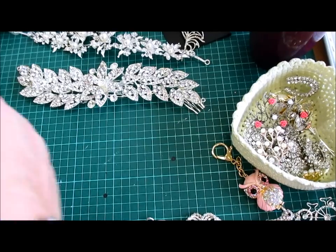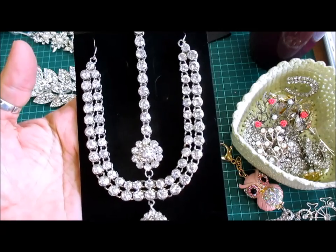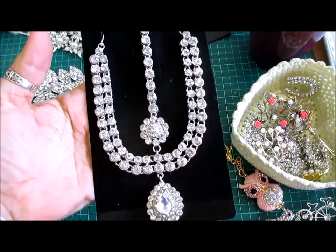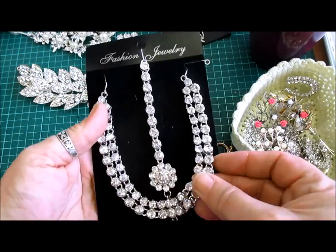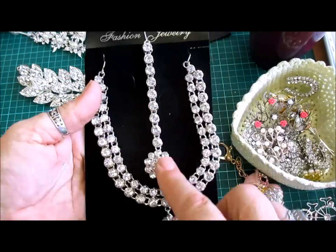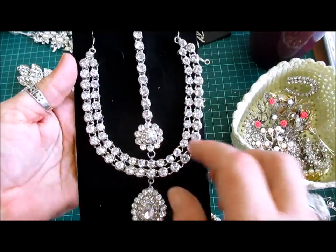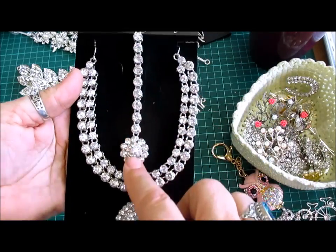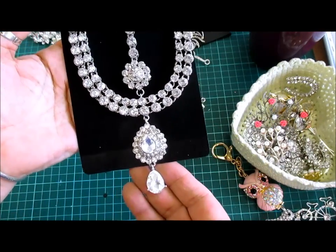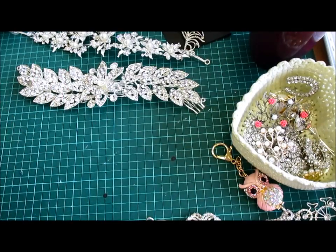This one is, now I don't know if I've only got one or three of these. I think it's three of them. Just beautiful. Double chain there. This is what the Asians wear. That goes across the head, from the back of the head down onto the forehead. But we use it for crafting with. This was only one.